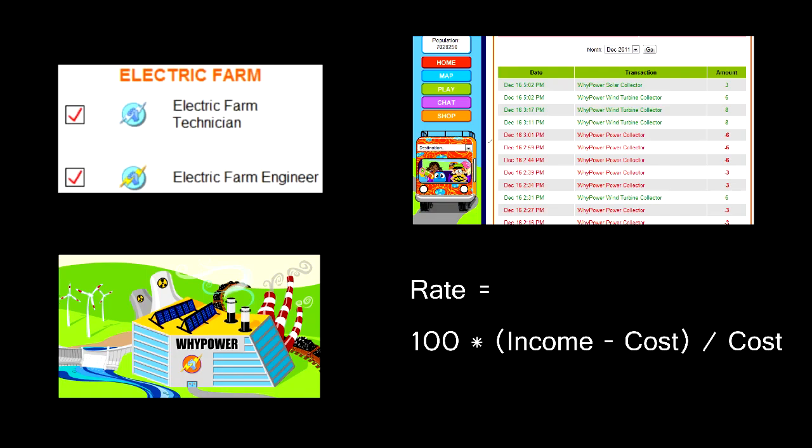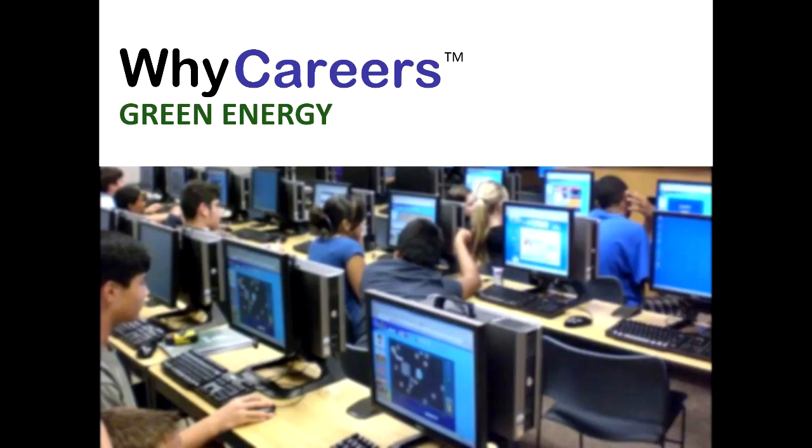By completing this activity, students will have gained their Electric Farm Technician and Electric Farm Engineer badges. Students will also have learned how to optimize energy collection and how to measure electrical energy. In addition, students will have learned how to calculate and understand the rate of return on investment. This concludes the training for this lesson.